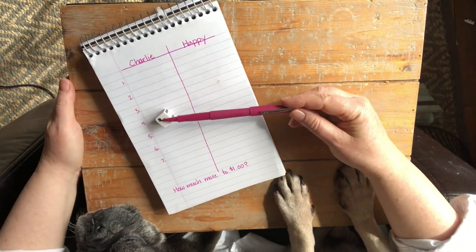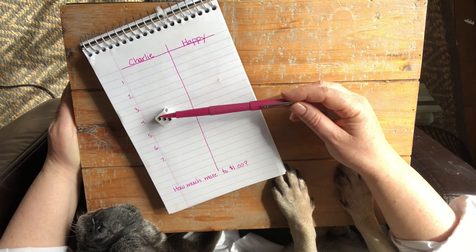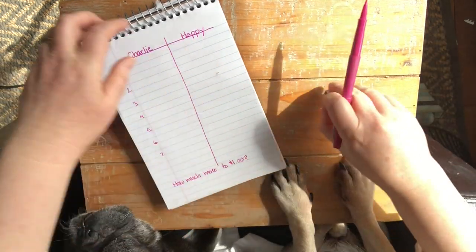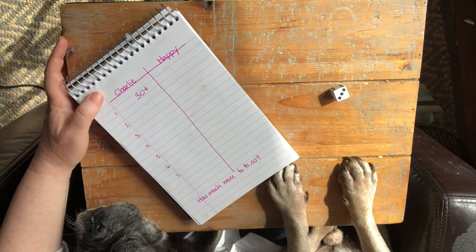Charlie, do you want this to be 3 dimes, worth 10, 20, 30? Or do you want it to be 3 nickels, worth 5, 10, 15? Or do you want it to be 3 pennies, worth 1, 2, 3? Charlie says he wants it to be worth 3 dimes. That's what I was thinking. So we're going to put 30 cents for Charlie.